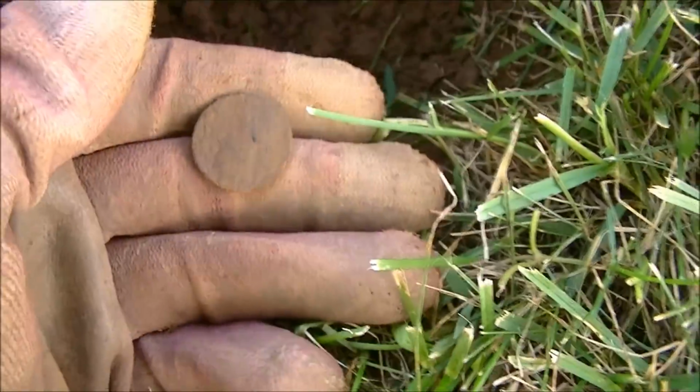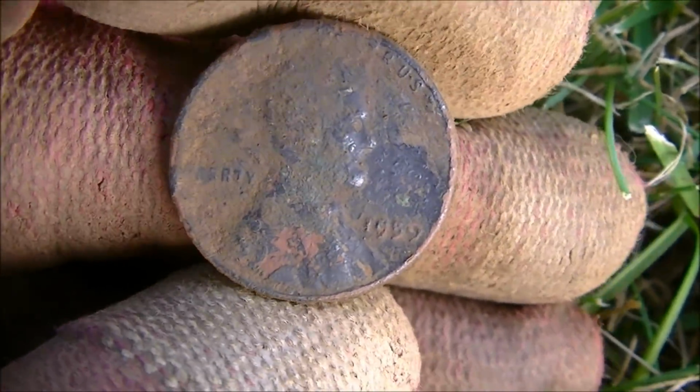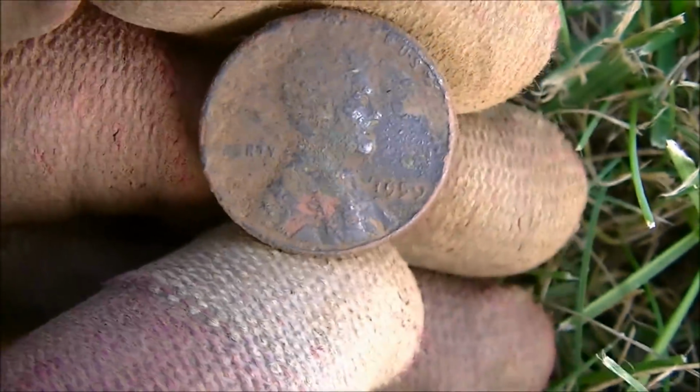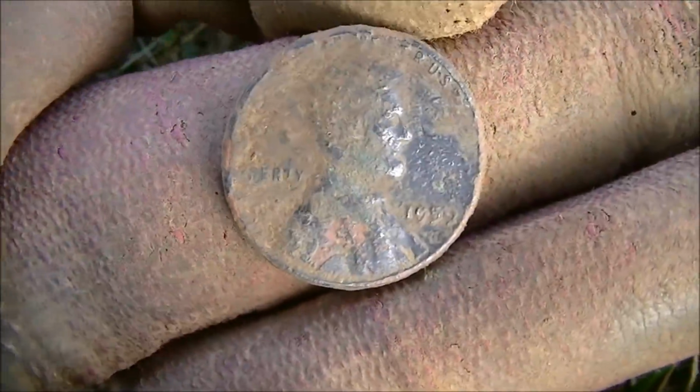No, it's copper, but it's just a memorial. Looks like the high relief, probably going to be from the 60s again. Well, guys, you knew it was coming. I cleaned it off. The curse continues. The 1959 first year issue memorial. And this one's really cruddy looking. But if there's a 59 memorial back here, there could be anything.